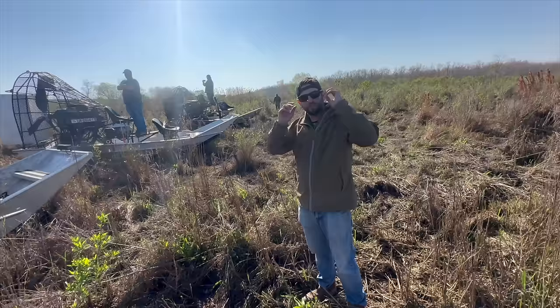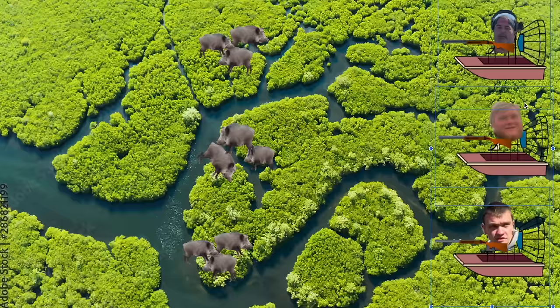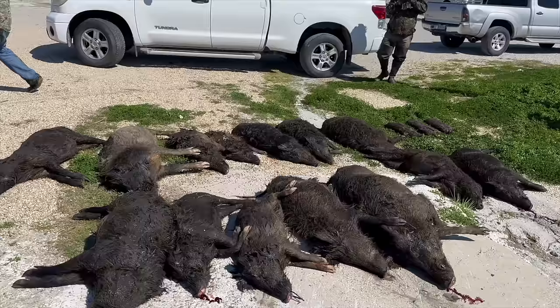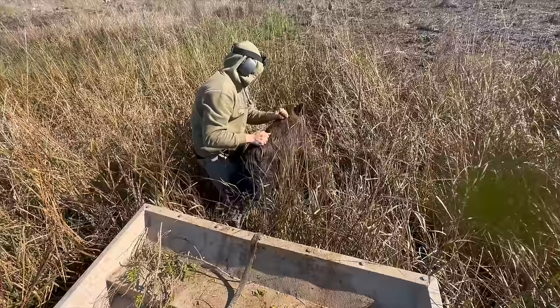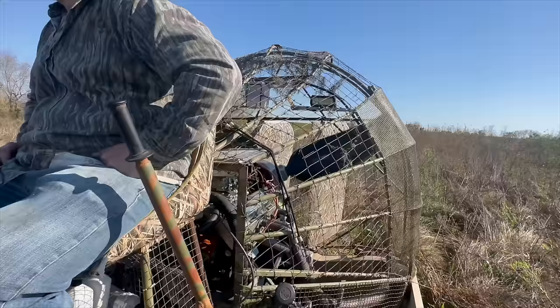Oh, thank you. So here's the game plan. Since these airboats can pretty much go anywhere in the marsh, we're going to be splitting up into three different airboats. We're going to pick off a section of the marsh and essentially drive through the marsh. As we bust up a bunch of hogs, every airboat for themselves, pick a hog, chase it down, gun it down. Every pig we can eliminate from the marsh is saving Louisiana one pig at a time. Now, without further ado, let's fire up these airboats and let's get started.